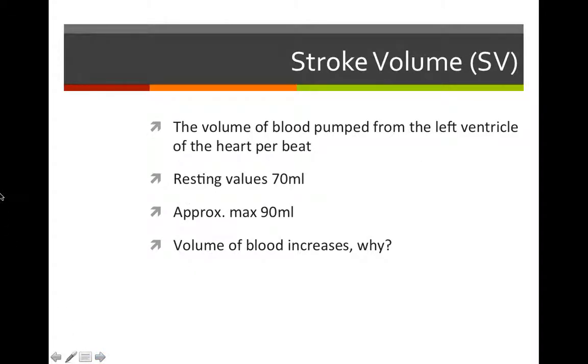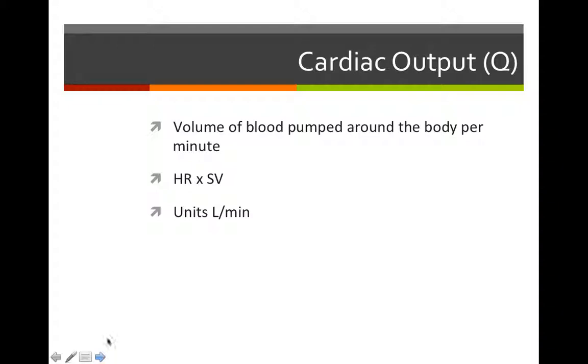Stroke volume. Again, we've spoken about the volume of blood pumped out of the heart per beat. Resting values are about 70, approximate max values of 90, some even up to 100. As we begin exercising, stroke volume is going to increase. Why? We want to pump more blood out. Pump more blood, carry more oxygen.